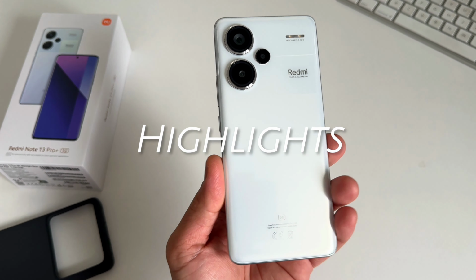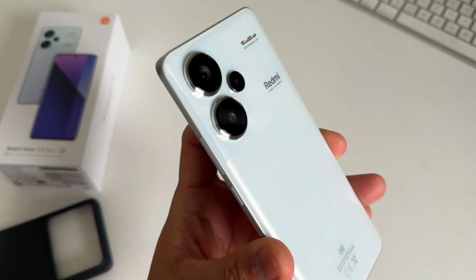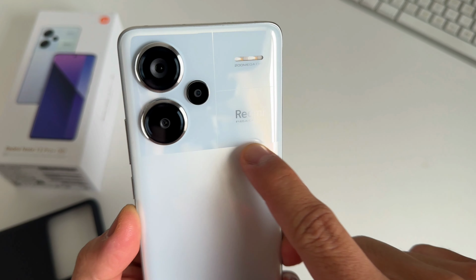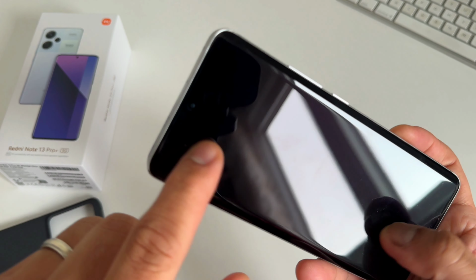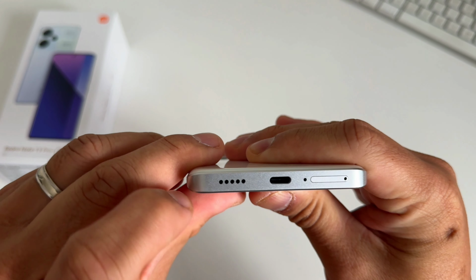Let's talk about the highlights of this phone, starting with the design and build quality. This looks really stunning, like a typical flagship phone. The camera modules are on the bigger side, and there's a tile design for the camera module, the flash, and the Redmi logo. I noticed that there's already a pre-installed screen protector on the front of the screen, so that's nice. At the bottom, you have the speaker, charging port, microphone, and SIM tray.